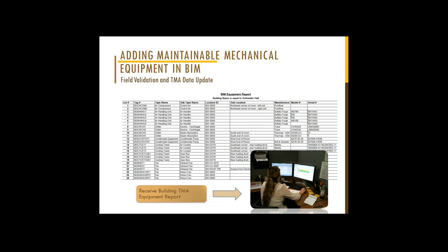Now the next thing, now that we have developed what the parameters were, we need to audit our CMMS system to make sure the information in our CMMS is accurate. Because as you guys see, things get changed out in the field a lot. A pump gets replaced, a motor gets replaced, and so forth.